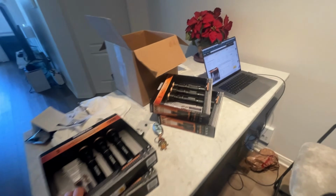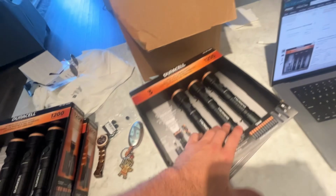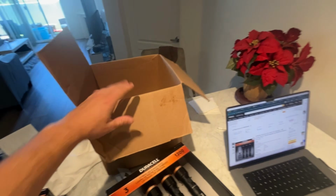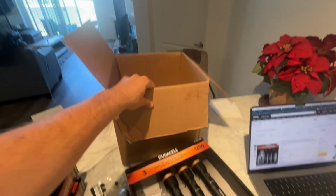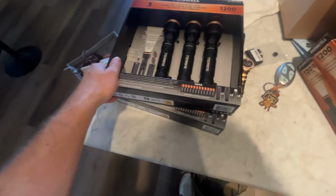All right, stage number 2. We've got our flashlights back here. There's a couple things to check and prepare before we box it up. We got a box, I already had one. If you don't have one, you just have to buy one. Honestly, just save the boxes from when your Amazon packages come if you're going to be doing this, so you'll have boxes to use when you have to do these.